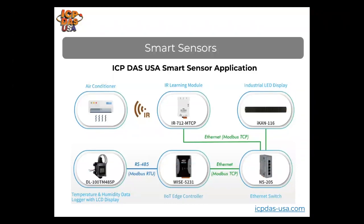When the room temperature is too high, the WISE controller uses the IR712 MTCP Modbus TCP-based universal infrared learning module to send commands to power the air conditioner on via infrared to lower the temperature. The NS205 industrial Ethernet switch is used to network the equipment together. The temperature and humidity information is displayed on the ICANN display.